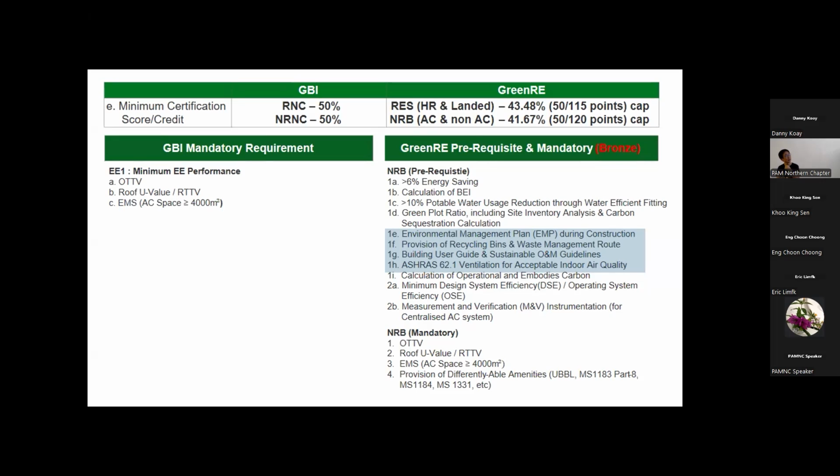Calculation, aircon, OTTV, this one, wow, the list is a lot longer than GBI. So to get this bronze is actually a lot more kung fu that you need to do. Even though the scoring actually looks easier, 40-something percent you can get already, right? But it's actually a lot more things to do. So on paper, you may not be able to see this, because a lot of people who approve whether to use GBI or Green RE decide based on number of points. For 50 over 100, it looks cheaper without knowing this. Okay, so there are more things inside.